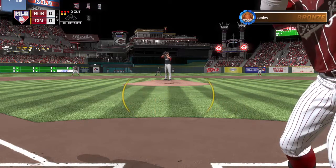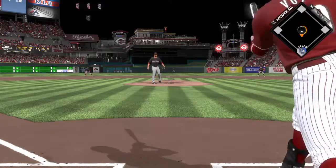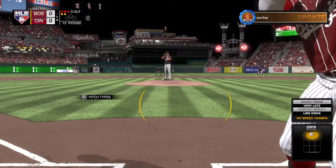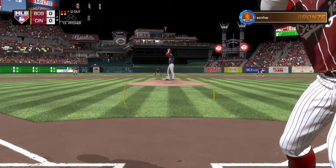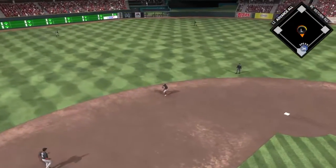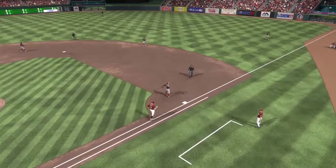3-2. Well, that sets up a big pitch right here, Matt, because you don't want to lose the leadoff guy in a scoreless game. It's tough to work around the leadoff walk. Payoff pitch one more time. Hit hard to short. Bogaerts has it, throws in time, and that's out number 1.